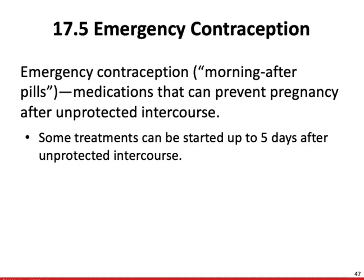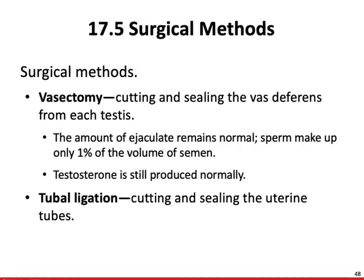Fertilization can take quite a while. It's not instantaneous with ejaculation. It takes quite a bit of time for that sperm to travel the distance to reach the egg. So the way that most emergency contraceptives work is by changing the chemistry of the egg itself to prevent fertilization from occurring.